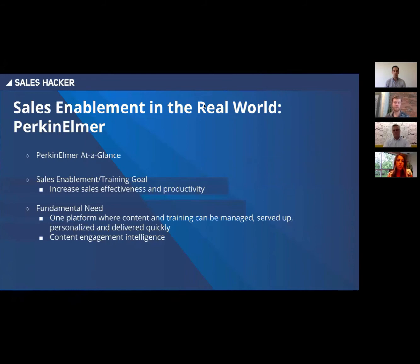There are a number of things we could try to help us be more effective. But when it comes down to the basics, a fundamental need that we had is how do we manage and deliver content and training to our sales team? We wanted one platform that would allow us to serve up content and training to sales on demand, wherever they are in the field that day. A platform that would make it faster and easier for sales to find content, prepare content, and share more valuable content with our customers. And something that could report on how the content's being consumed. We didn't have any content ROI at the time.